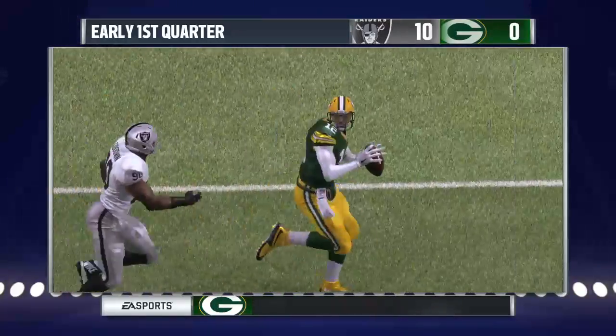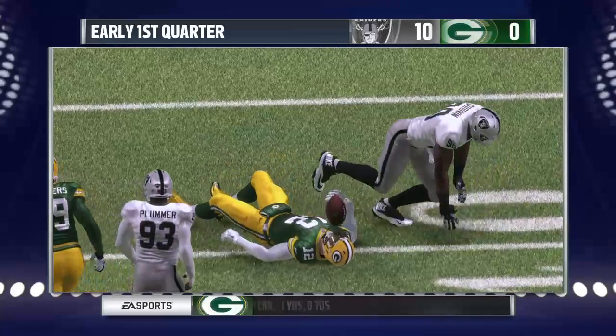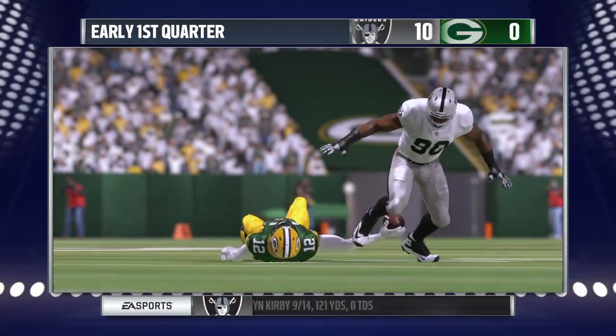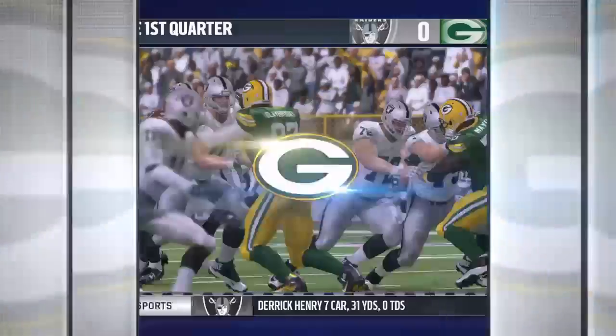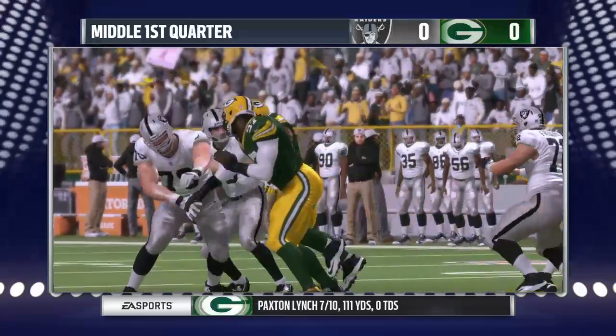Early in quarter 1, defense will get to the QB here. This ends up as a loss of 7. Raiders lined up at the 10 to once again sack the QB. This one ends up as a loss of 6.